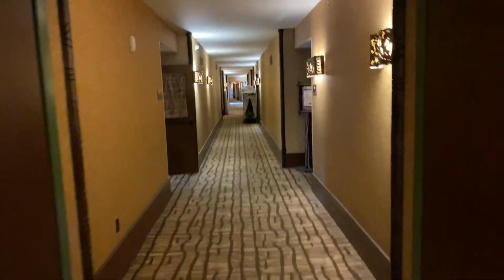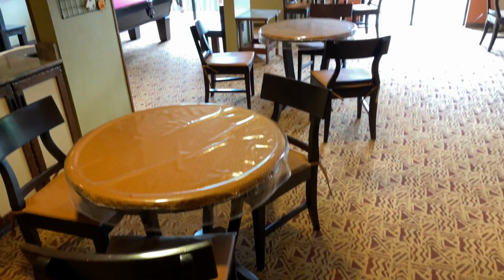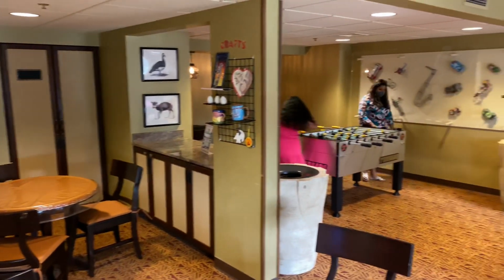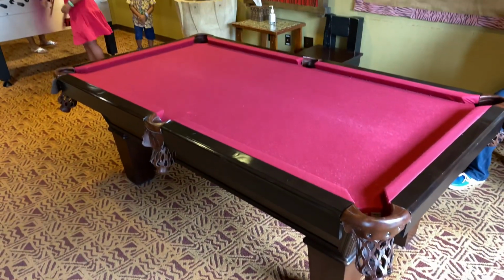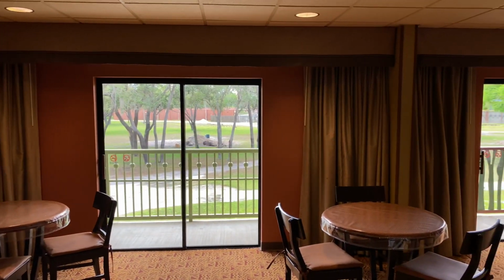Down this hallway and just over to the left-hand side is the Community Hall. Let's go take a look at that. And here's Community Hall. Inside Community Hall is a foosball table and a pool table. Community Hall overlooks the Sunset Savannah, just through those sliding glass doors.